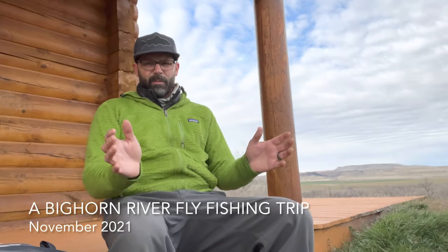I am in Fort Smith, Montana, and I'm gonna be fishing the Bighorn River for the next 6 days. I flew in last night and checked into this awesome cabin. This is the Riverbend Angler Cabin that I rented through the Bighorn Fly Shop in town, and it overlooks this valley and the river. Actually, you can see the river just through those trees there.